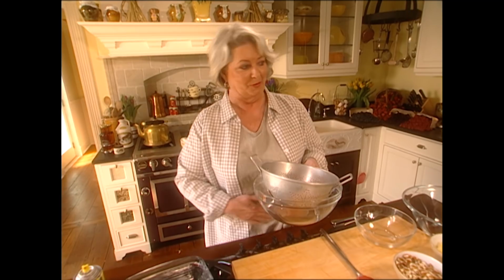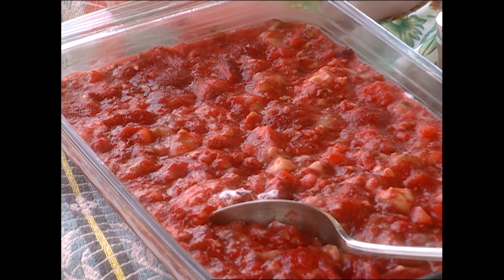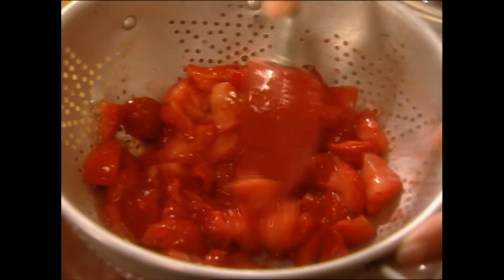On today's show, we've really had some belly gratifying foods. So to finish up today, I want something a little bit lighter. And we're gonna do a nice strawberry mold. And it's so simple, so easy, but yet so tasty.